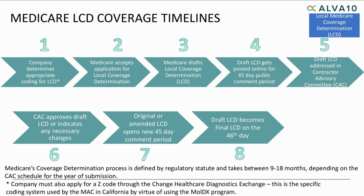So one last note today, and then I'm happy to open it up for questions or discussion, is a note on LCD coverage timelines, because usually if you're trying to get Medicare coverage for your diagnostic, you're going to try to do it through an LCD. You're not going to try to do it through an NCD. An LCD process is about an 18-month process.